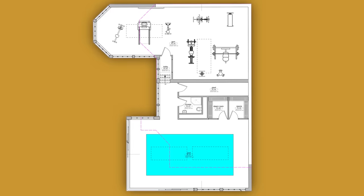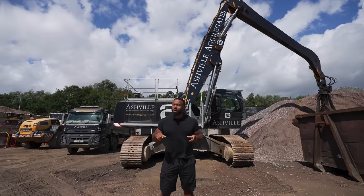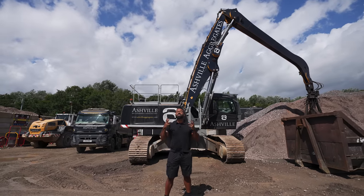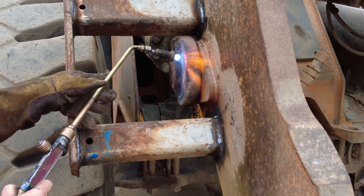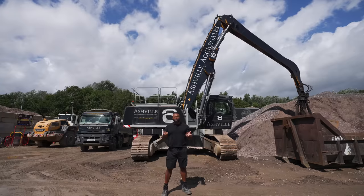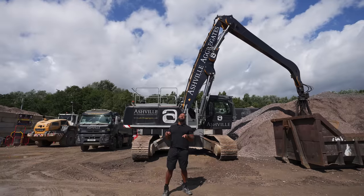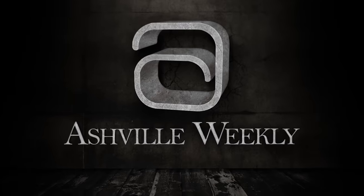This week, I have plenty of proposed plans to go for at different sites. We have a dispute over 2 and 3-star vision going into London. We have a stubborn pin that's going to require a lot more than elbow grease to get it out. And at a refurbishment project, we're not working on smoke. We're working on heat. I'm Daniel, and this is Ashville Weekly, episode 143.